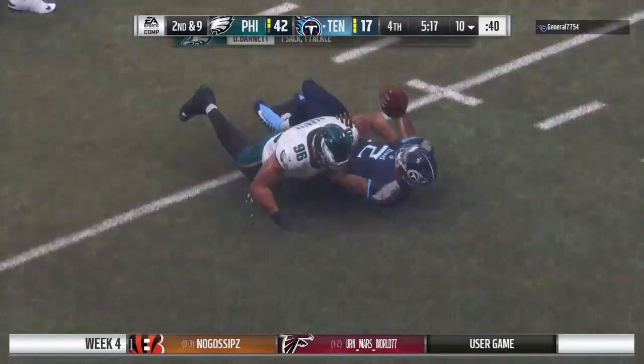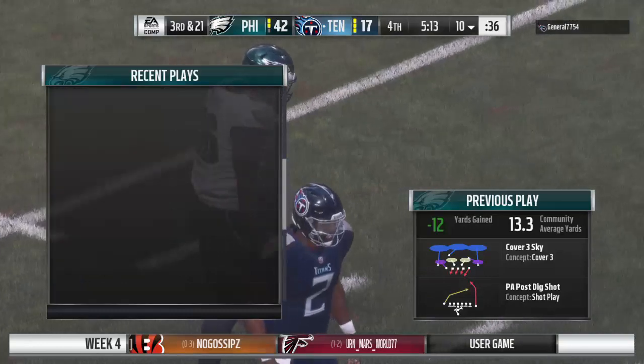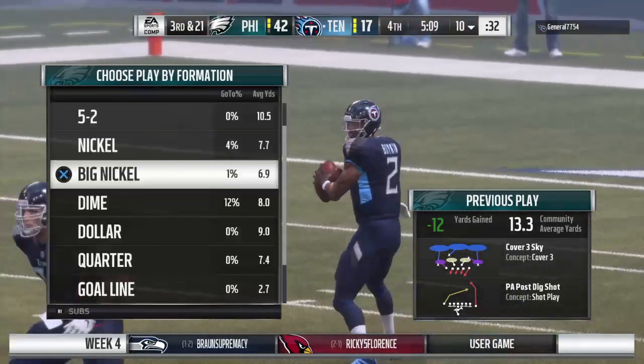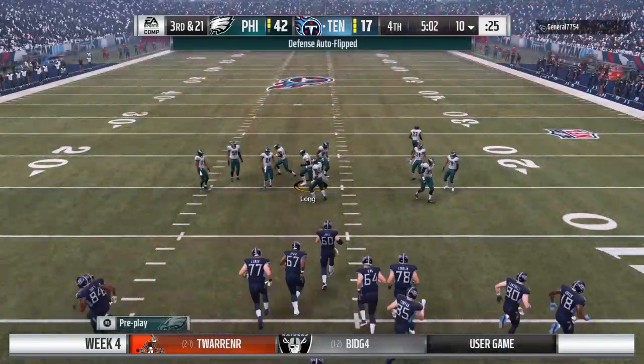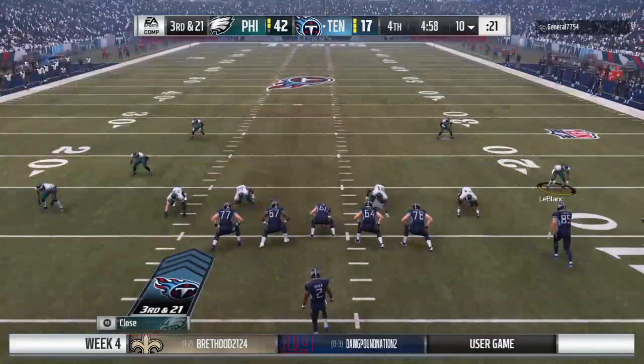Eagle pressure, too much this time. Down he goes. Derek Barnett coming hard that time. He's able to run him down for a loss of 12. The Titans on 3rd down. 2 for 5 to this point. This will be 3rd and a mile.